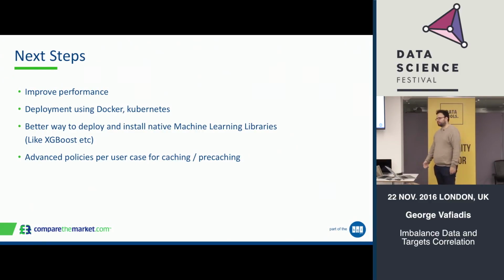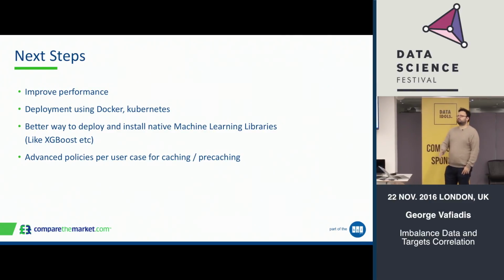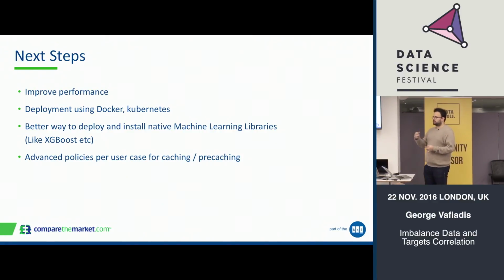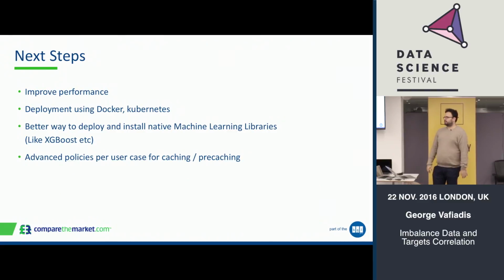It's also interesting for us to investigate different policies for caching, because some data change every day and some every month, so we need different policies to minimize the cost. More or less, this is the architecture we are building, and the personalization project is going to be the framework for deploying many real-time data science algorithms, and we believe we'll have really good results in the future.